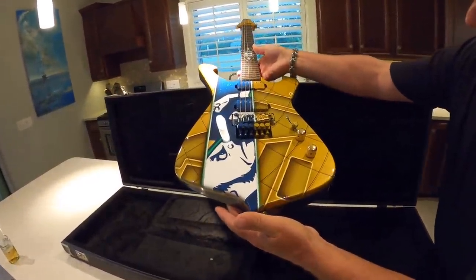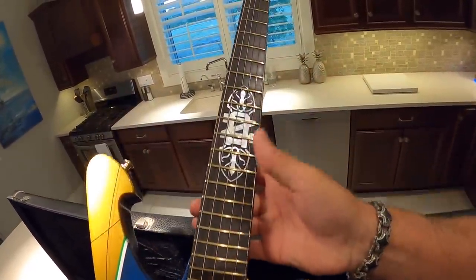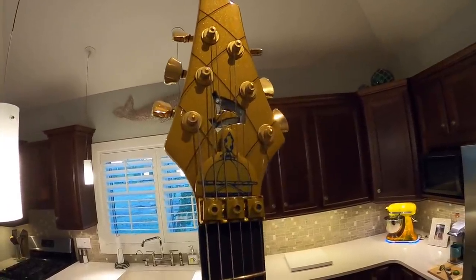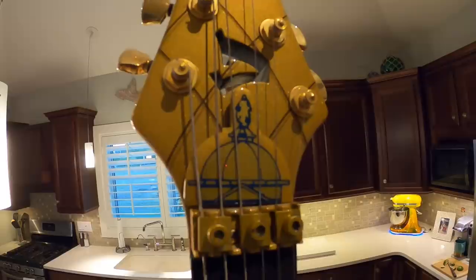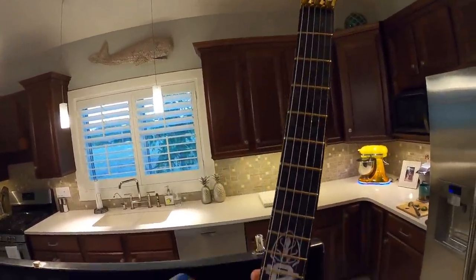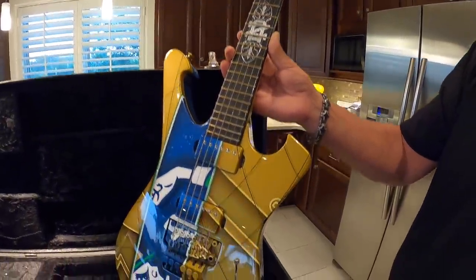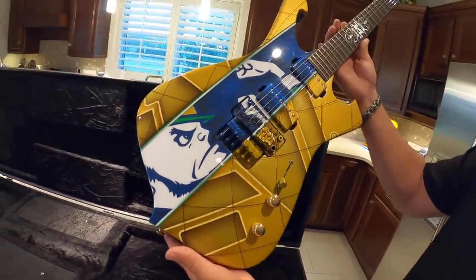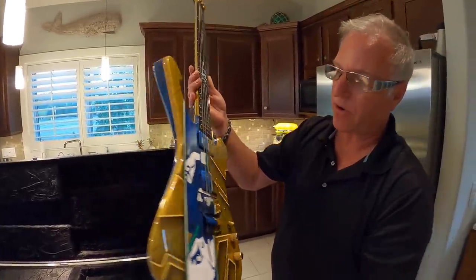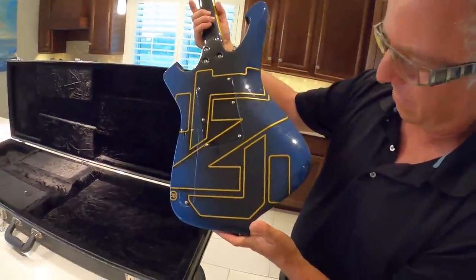Oh yeah. Wow. Look at Notre Dame. Wow. You notice the golden dome? Wow. The gold knobs here in the end. The inlaid pearl in the neck. Wow. Of course, the paint job. Anyone that's into guitars and something special, and especially if you're a Notre Dame fan. Whoa. That is awesome.